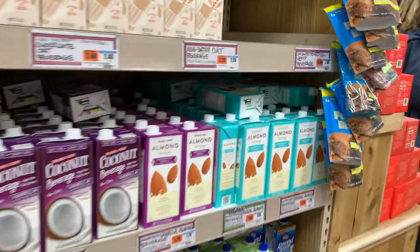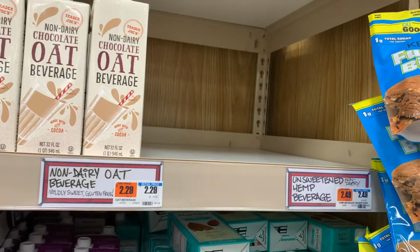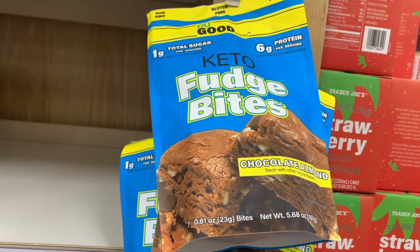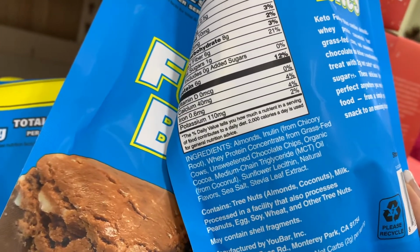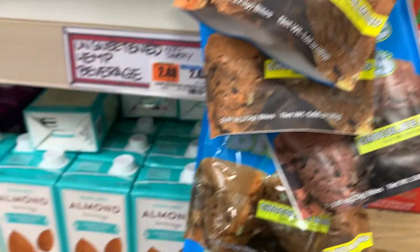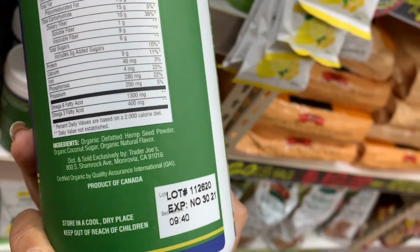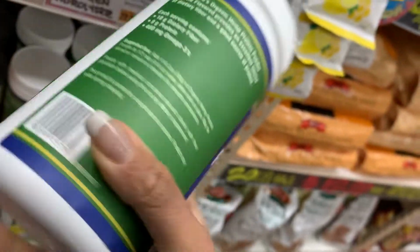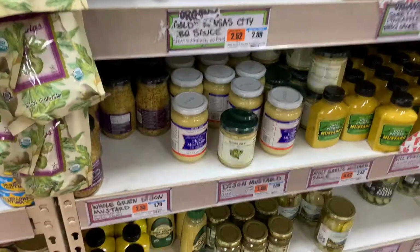And I was hoping the hemp milk was here. Of course, the one milk that's not stocked. But I did find these treats. So this hemp protein powder from Trader Joe's has organic coconut sugar in there, which isn't necessary, especially because I can get one from Whole Foods, so I won't pick that up. But this collagen looks really good and clean, so I'm definitely going to get some of that.